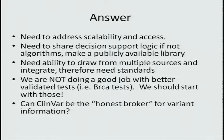We heard very clearly, and I think this is really an important point, we are not doing a very good job with the better validated tests that we already know about. We heard a lot of discussion about the BRCA tests and a variety of others. So we should start with those. Those are ones that are pretty high on the list already. And if we can't get those in and do those in a useful way, we're really not doing our job.